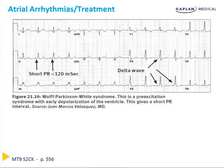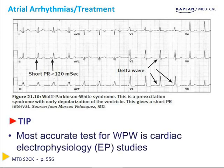On this 12-lead EKG, we notice a short PR that's less than 120 milliseconds and a delta wave at V2 and V3. This is classic Wolff-Parkinson-White syndrome. Remember, the short PR is due to early depolarization of the ventricle. The most accurate test for Wolff-Parkinson-White is cardiac electrophysiology studies.